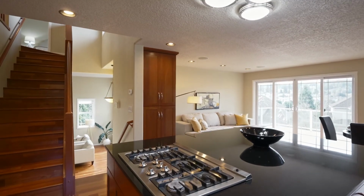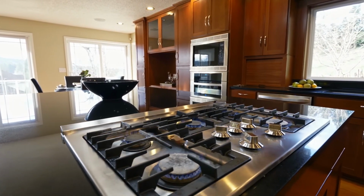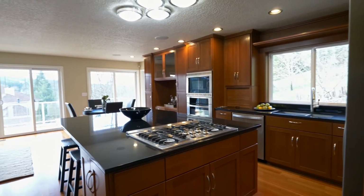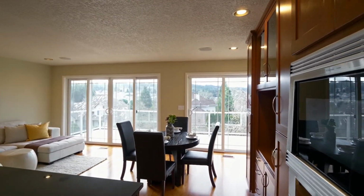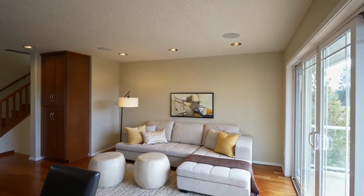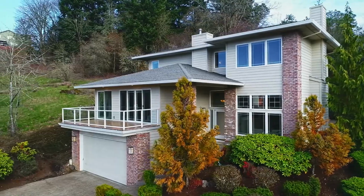The remodeled kitchen is a chef's delight with granite counters, a huge cooktop island, stainless steel appliances, and eating bar. Take in amazing sunset views from the expansive front terrace.